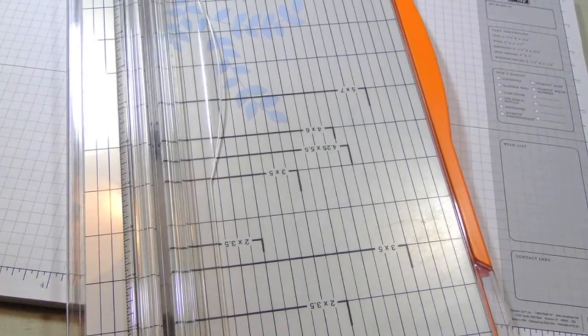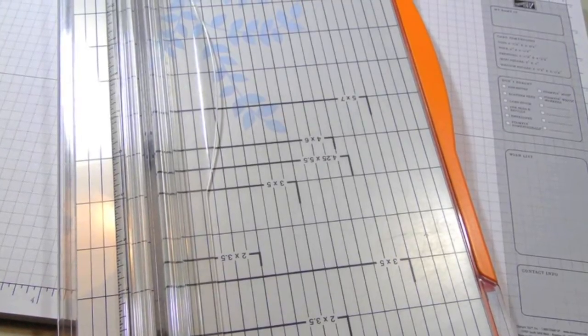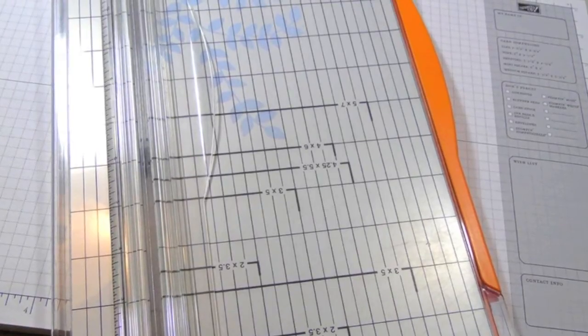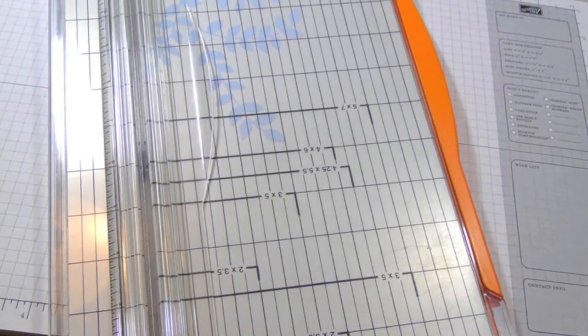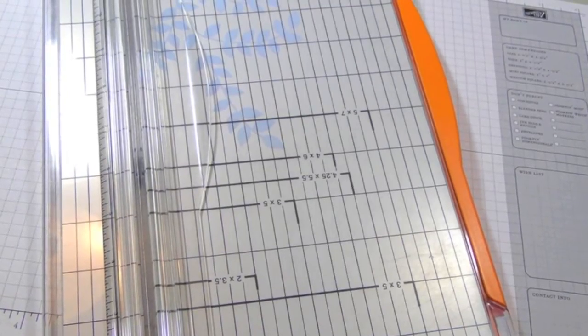I use the Fiskars 12-inch Premium Cut Line Portable Trimmer. I love it because there's a wire that tells you where your blade is going to cut. It's 12 inches with a 6-inch base, so I hardly ever need to swing out the arm. And the number grid is printed from underneath, so it'll never wear off.